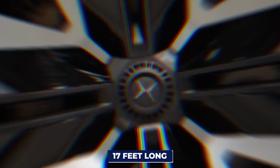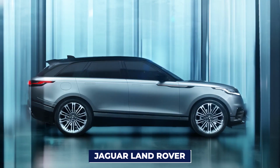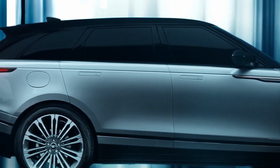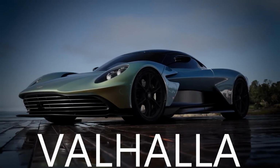That's one big sedan. To make sure it's a top performer, Polestar is getting some help from former folks at Lotus, Jaguar Land Rover, and Aston Martin. These folks know their stuff, having worked on high-performance projects like the Evija, Eletre, I-Pace, and Valhalla.